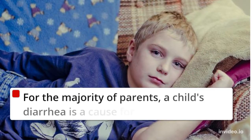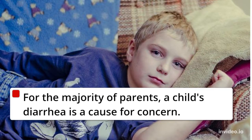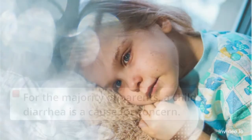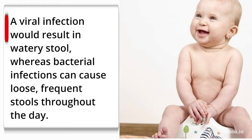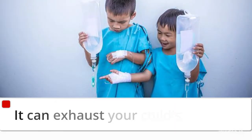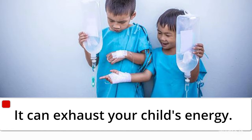So let's begin. For the majority of parents, a child's diarrhea is a cause for concern. This is due to the fact that although loose and watery stool can be an indication that something is wrong with your baby's digestive system, they are typically caused by viral or bacterial infection and resolve on their own. A viral infection would result in watery stool, whereas bacterial infection can cause loose, frequent stool throughout the day. It can exhaust your child's energy. In either situation, medication should only be administered following a pediatric consultation.